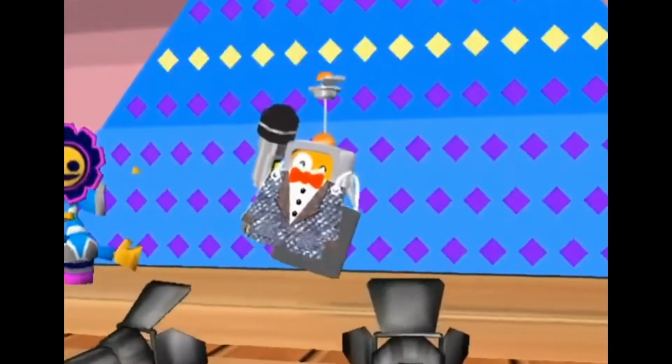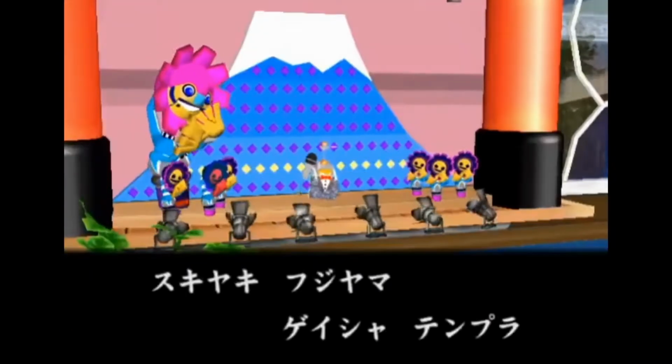This leads us to the regional differences, because Teriyaki Blues is a bit different in the Japanese version, because it has different lyrics.